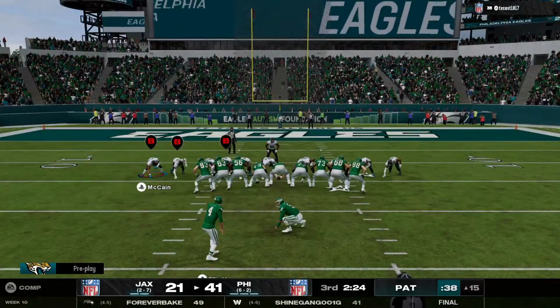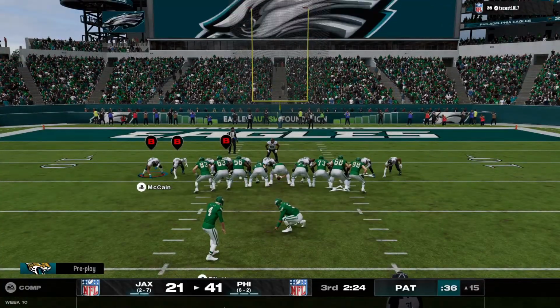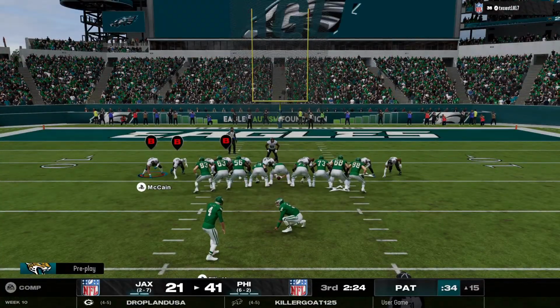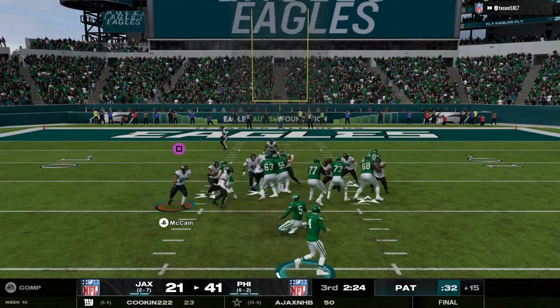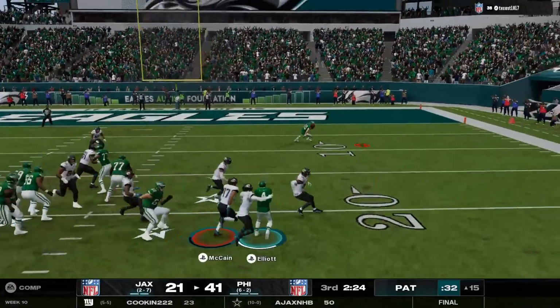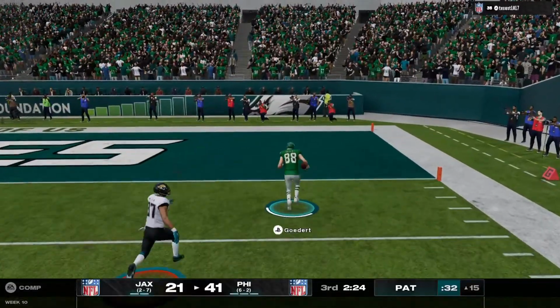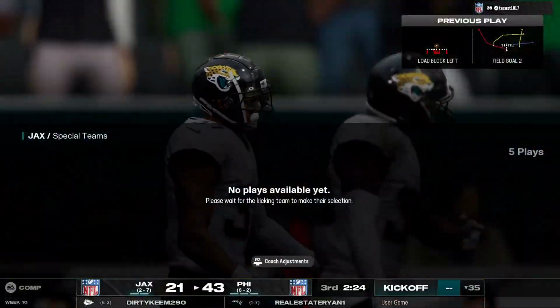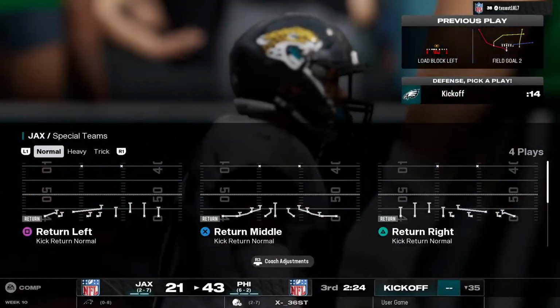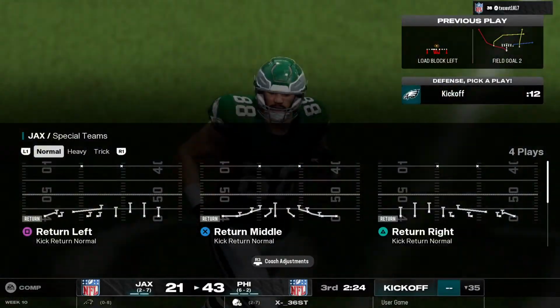Elliott on for the extra point. Oh, they flip it to the kicker. He looks like he's going to throw it. It's caught inside the 10. And he gets in. And no one was expecting a fake there, but they add 2 more onto their lead.